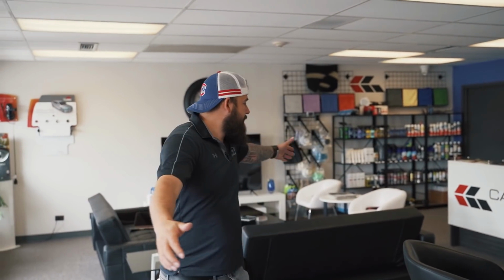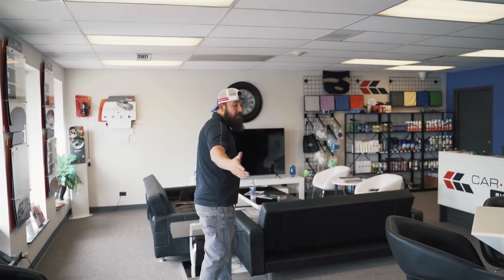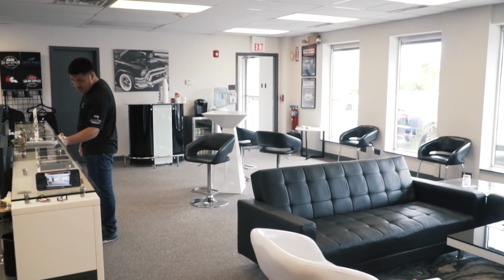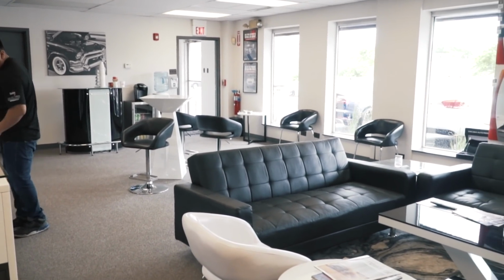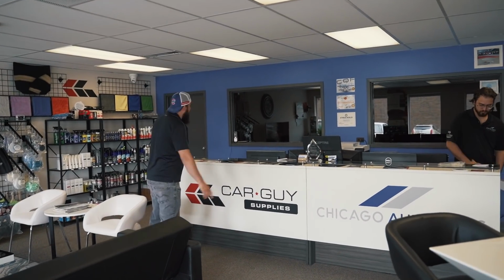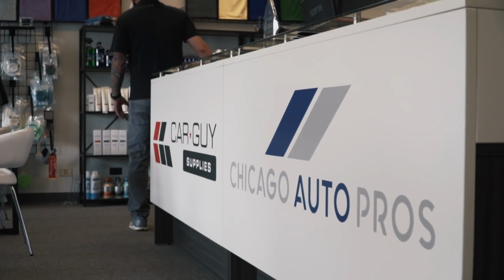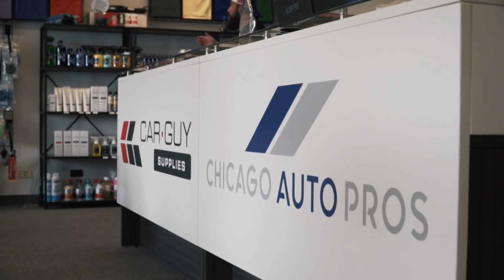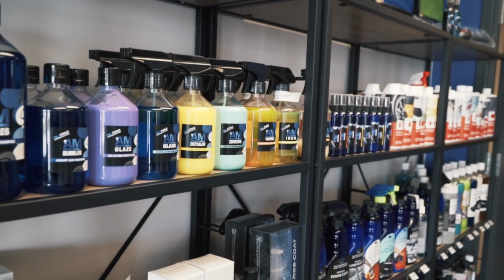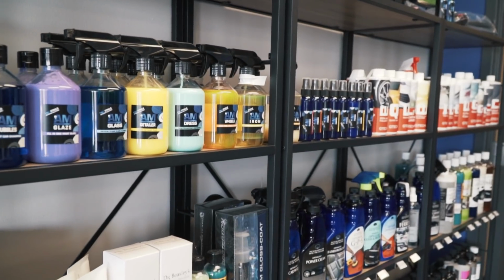Starting with the office, Amy, my wife, did all the decorating in here. Thank you, Amy. All the furniture, most of it came from Wayfair online, the 2 desks. We got the nice graphics here on the front of the desk, the Car Guy Supplies, Chicago Auto Pros. Speaking of Car Guy Supplies, we got mostly everything set up here for any of you local guys who need any type of detailing products, pads, brushes, tools, chemicals. We got it all right here.